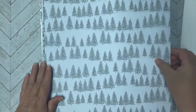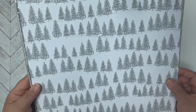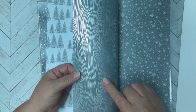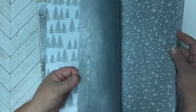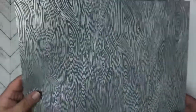Then on some of the cards for this month's kit, I'm using this designer paper. It's called Peaceful Place, but it's the specialty designer paper. The reason why it's specialty is because when they do that, that means one side has the metallic look. So this one's going to be with the silver metallic. So in this month's kit, I'm using this sheet. And just to show you what the back side looks like, it's the metallic part. We're not using this side, but just to show you.